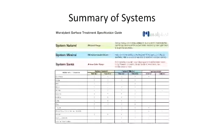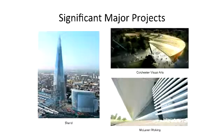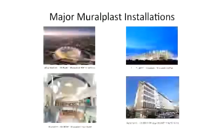To summarise the three systems we've talked about here: System Naturel, the M-Guard range; System Mineral, MP Quartz; System Sante, the Armorcolor products. What we've demonstrated is that these reduce impact on the environment and provide long-term cost savings on maintenance. For over 50 years, Muralplast has been serving major projects in the UK. Here's some examples where sustainability targets have been met as a direct result of using Muralplast products.